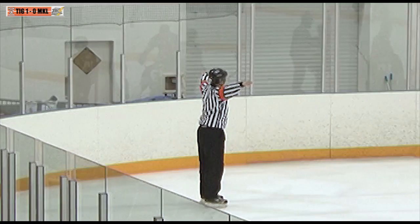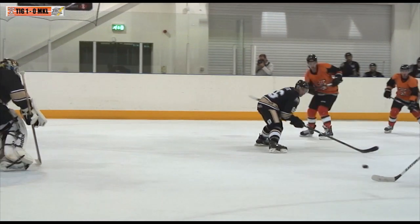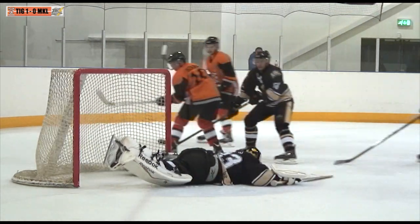No, he's washed it off. I think the net was off. Whether the net was off before or after the goal, we'll have to have a look at the replay. But it's no goal for the Telford Tigers. The net was off.